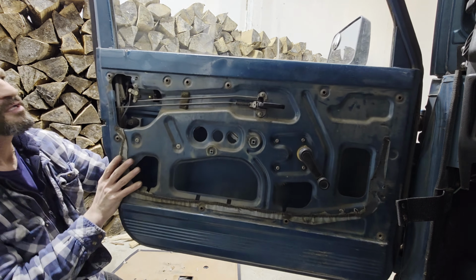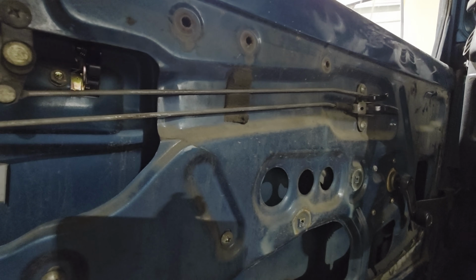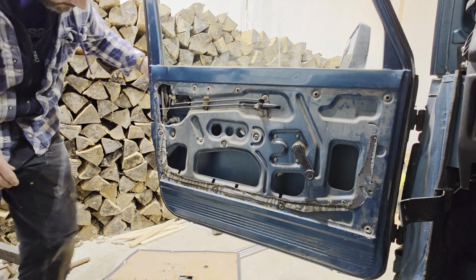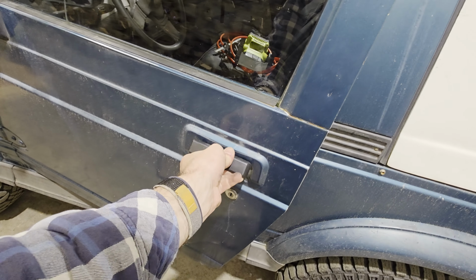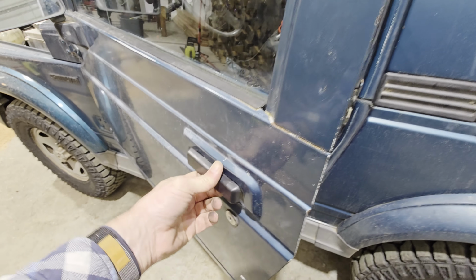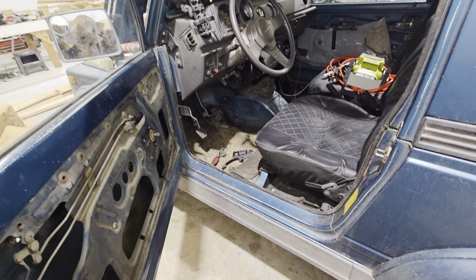Goes. All right, the handle is rubbing on the middle of the door just a little bit, but I do think that, for lack of a better solution, it's going to self-clearance itself there. That does work fine, so.